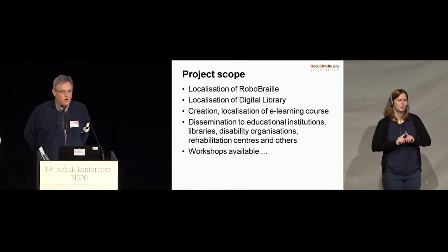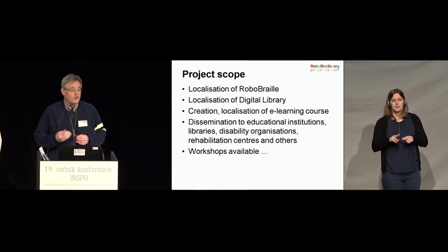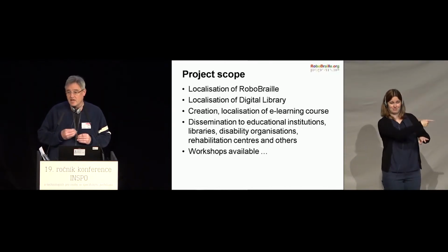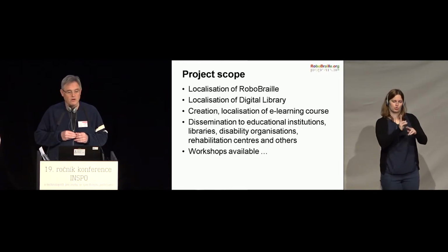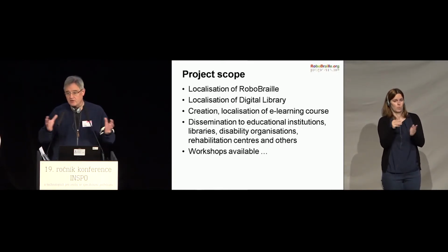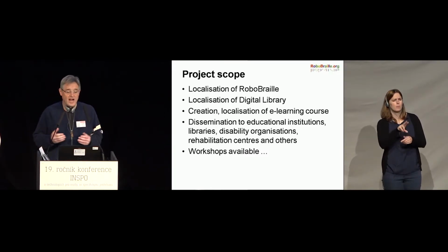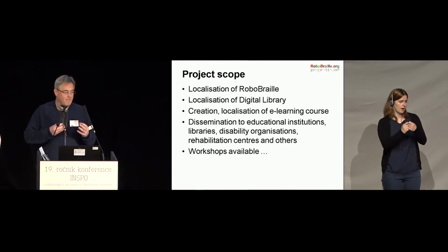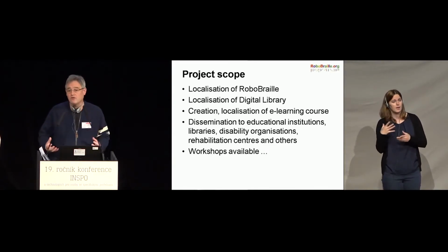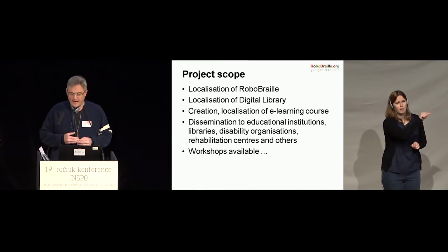What the project is really all about is localizing the RoboBraille service to make sure that we support the Czech language, both in terms of recognizing characters, in terms of being able to render the documents in the Czech language, in Braille, in audio, and so on. We also have a complementary digital library, a companion of RoboBraille that we have localized, and we're looking into various possibilities of setting up versions of this library at the moment. It is about creating and localizing this e-learning course, and then about disseminating information about the availability and possibilities of the service amongst educational institutions, libraries, disability organizations, rehabilitation centers, and so on. And that is the phase that we're in at the moment.